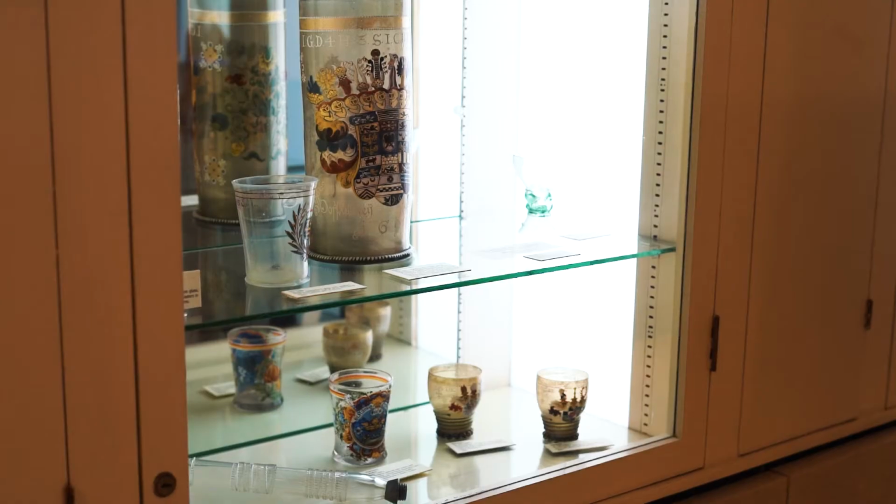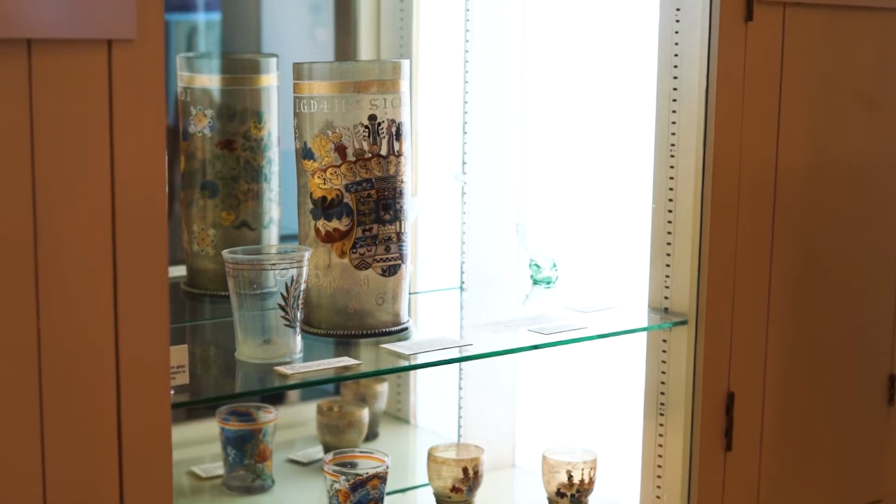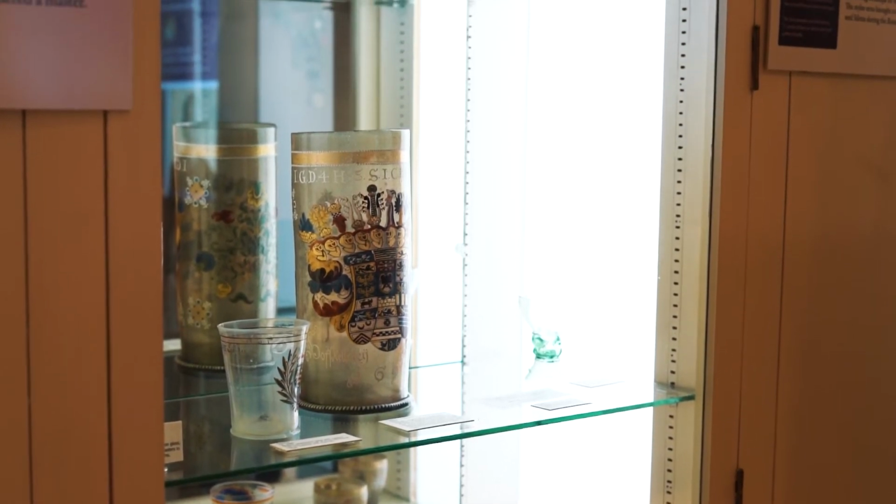Today we're with a very special nonprofit. It's a Fox Cities original, and the history goes way back. There's pieces as old as 1500, all the way up to contemporary art pieces like this. Today we're at the Bergstrom Mauler Museum of Glass in Neenah, Wisconsin. Let's check it out.